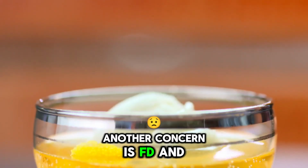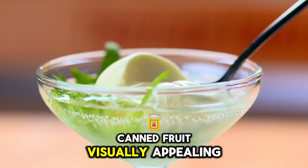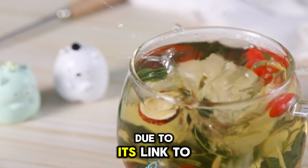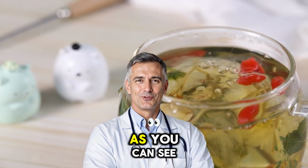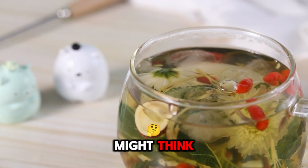Another concern is FD&C Red No. 3, a food coloring still used to make canned fruit visually appealing, which will be banned in the US starting in 2027 due to its link to cancer risk. As you can see, a sweet treat that seems harmless hides more dangers than you might think.